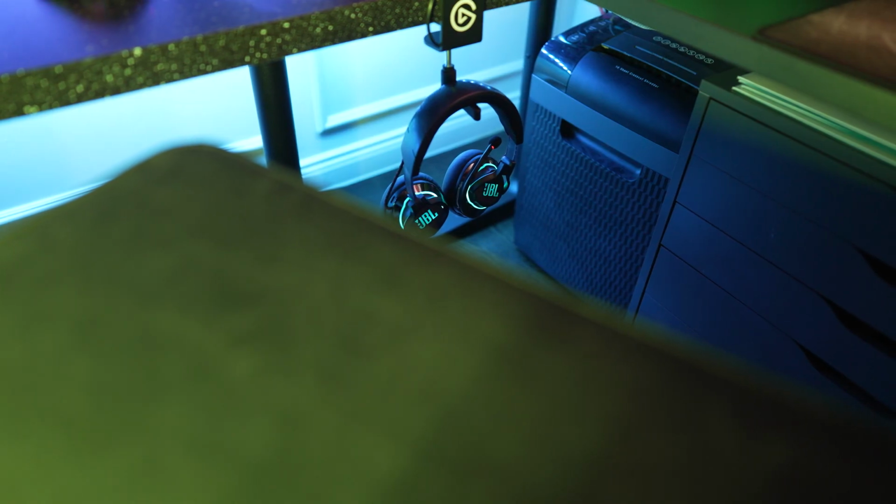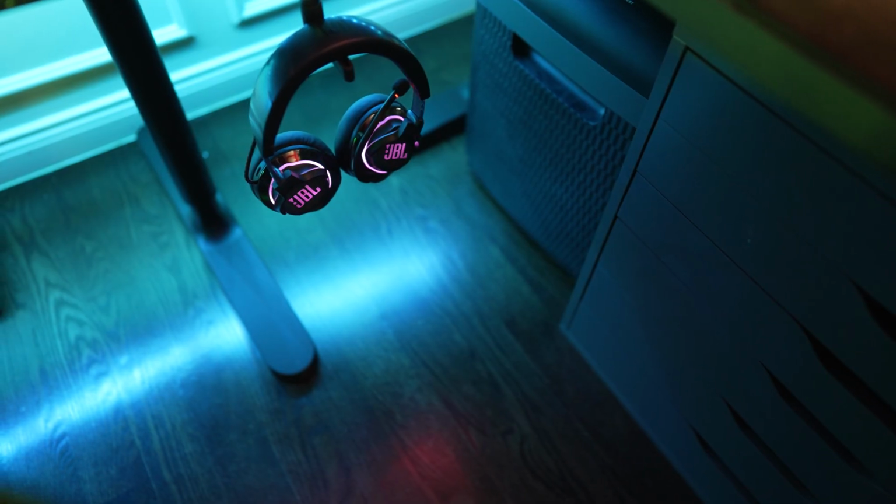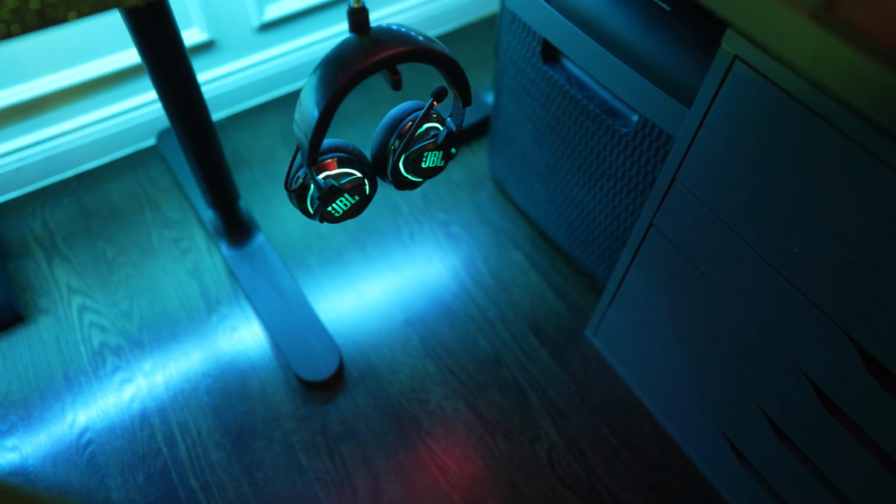Now under the PS5 we also have my JBL Quantum 800 that I primarily use to swap with the Penrose when the battery dies on one of them. Both of these are definitely my favorite go-to headsets out of the entire lineup.